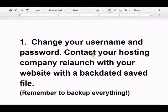Okay? The other thing that you can do as a quick fix in this level one, restoring your information, is you need to contact your hosting company and ask them to relaunch your website from prior to the date that it was hacked. A lot of hosting companies can go back a couple days or a couple weeks if they're really good, and they can reload the files related to your website prior to it being hacked. Now you have the username change, the password change, and then you can upload the backdated version of your website.